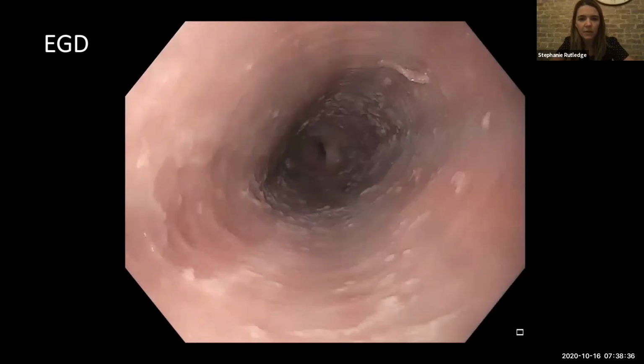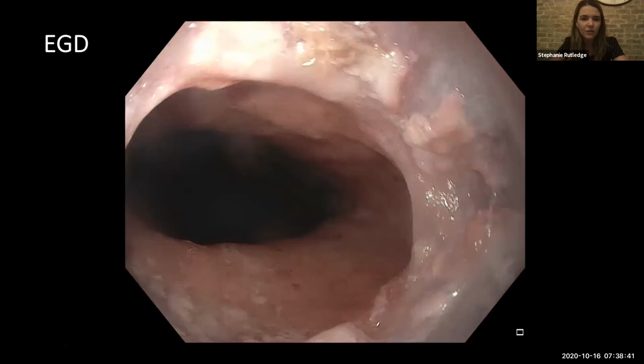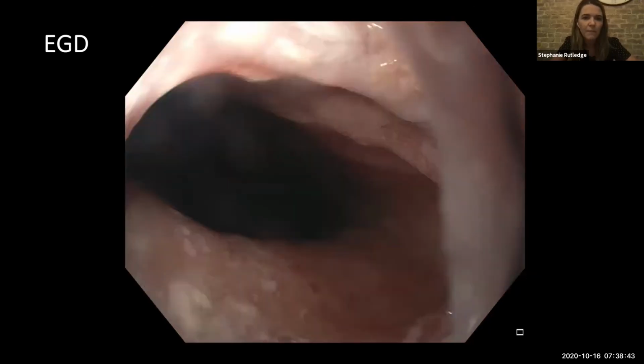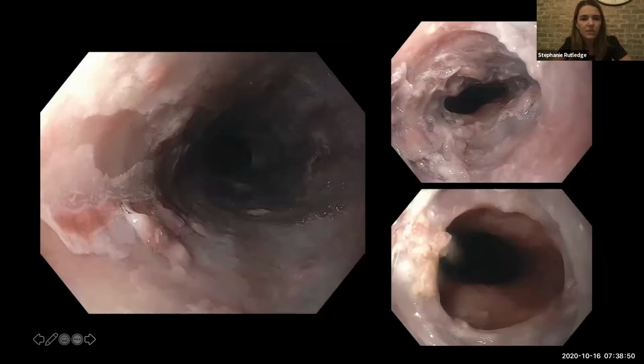So let me show you. Oh, and here's what looks like the illusion of a ring. There's an abrupt change here to normal mucosa, but it might just be that everything is so inflamed that it's more of a dramatic transition. So these are some of the slides. On the left here, you see peeling off of sloughed off exudate off the side with an erythematous stripe here. And then you just get a sense on the right of how extensive the sloughing was, although the mucosa underneath doesn't appear ulcerated or too abnormal.